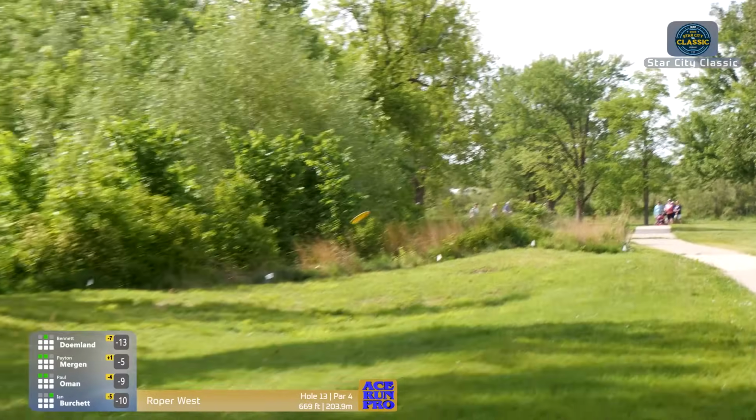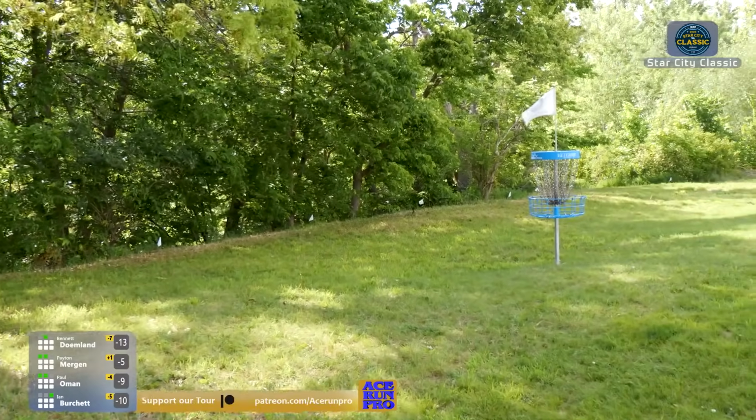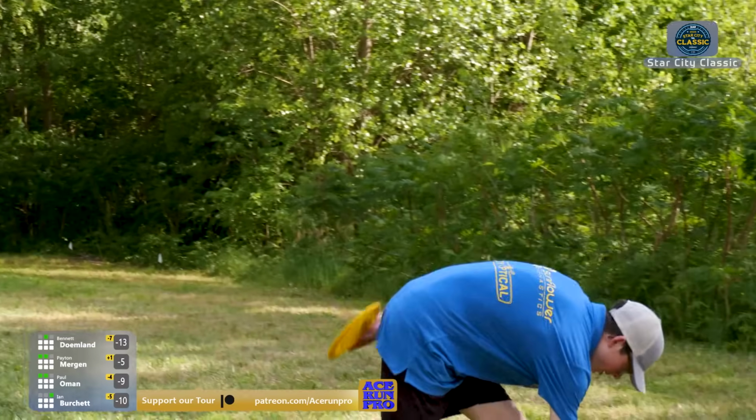Calling for it to sit. It should dig. Off the pole. That's pretty good, Kirby. Yeah. Great shot from Bennett right there.